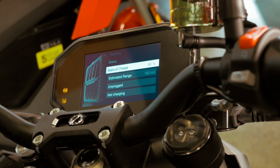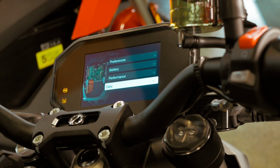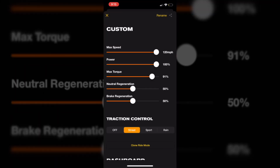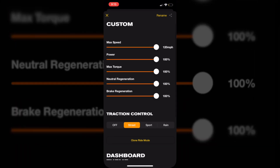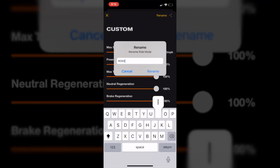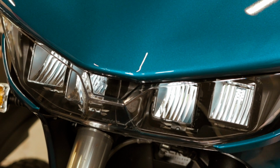For someone like me, the option to dial in exactly what you want, either on the bike or through the smartphone app, is extremely appealing. You can make specific profiles and load them onto the bike through its Bluetooth connection. I joked many times that it felt like riding an iPhone. With the app, it kind of felt like it was actually true.